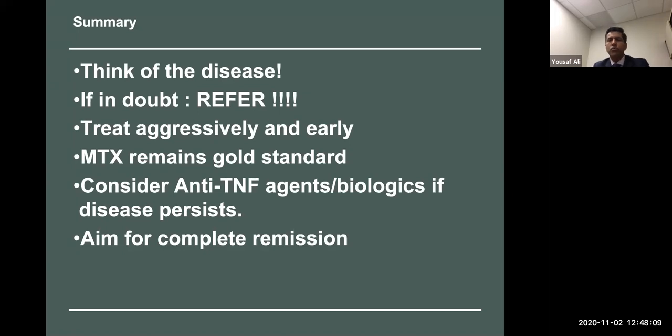So just to summarize, rheumatoid arthritis is a very common disease, affecting 1% of the US population. It affects the small joints of the hands, wrists, and feet. About 20% of patients can be seronegative, so think of rheumatoid factor negative disease. If someone comes in and you think it's RA, but their rheumatoid factor is negative, get a CCP antibody. That has high specificity and high sensitivity for the disease. If in doubt, refer the patient.